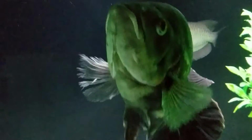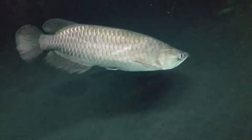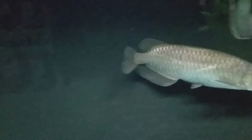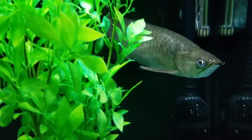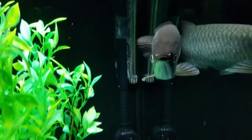Zeus is 15 inches. Very big fish. Very big Oscar. This is Jardini, about 16 inches. I think he's a little longer than Zeus, not as thick though. He needs to get his thickness up. He's starting to fill out just a little bit, but Zeus is very thick compared to him.